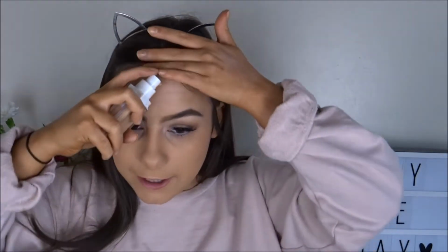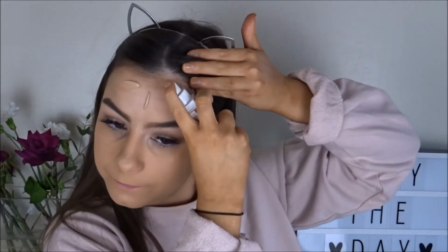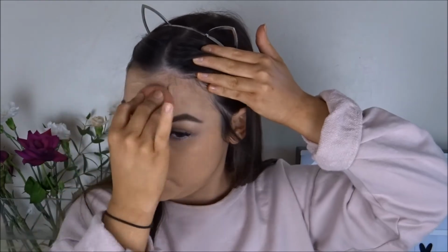I'm just going to do my forehead. Oh, don't do that. I'm so glad that did not just go on my jumper. That could have gone terribly wrong. Right, let's actually blend this in before I get it everywhere.